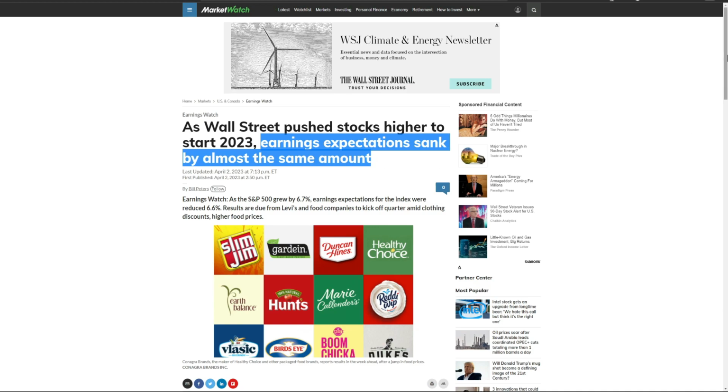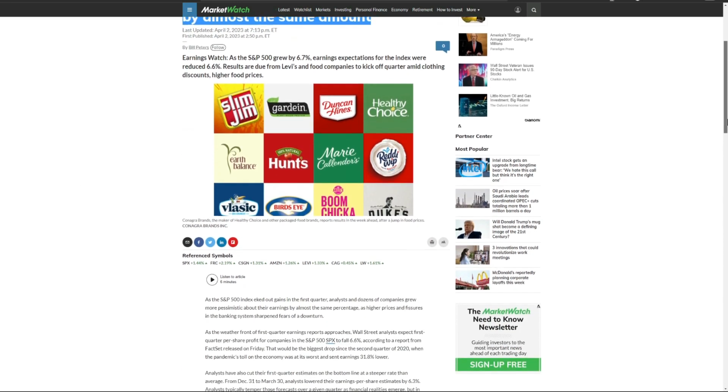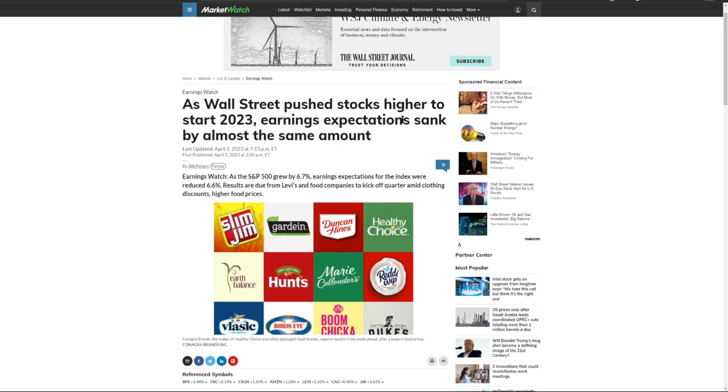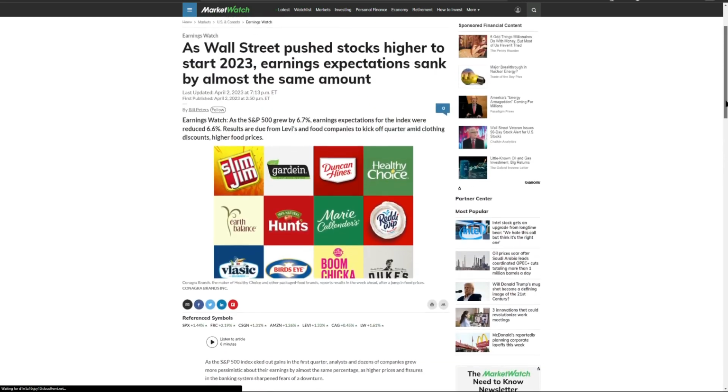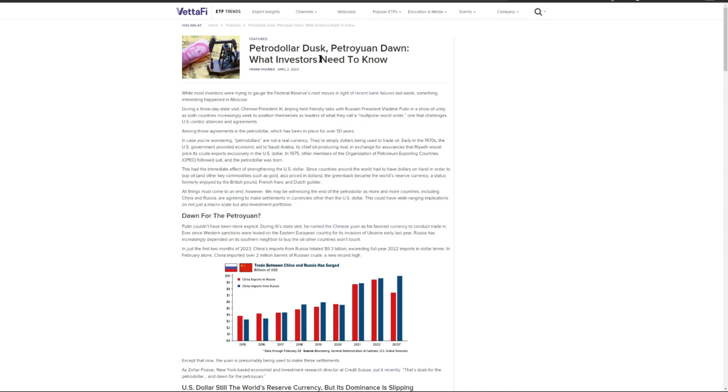So there's a couple things out there going forward where they believe this is eventually going to hit them later on, and that's going to drag their earnings down, maybe towards the third, fourth quarter. Inflation is slowing down down the line, but right now it's affecting companies' money. So another interesting article was the petrodollar.